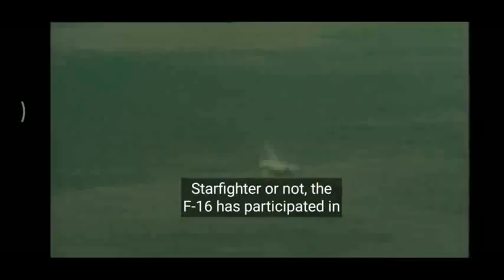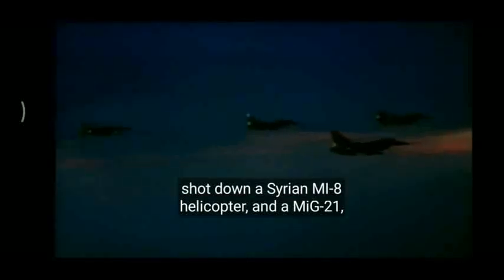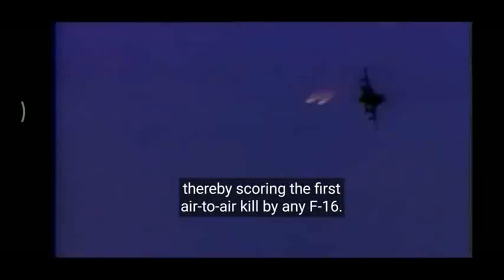Starfighter or not, the F-16 has participated in many conflicts, most of them in the Middle East. In 1981, 8 Israeli F-16s participated in a raid on Osirak, a nuclear reactor near Baghdad, and in the same year another Israeli F-16 shot down a Syrian Mi-8 helicopter and a MiG-21, thereby scoring the first air-to-air kill by any F-16.